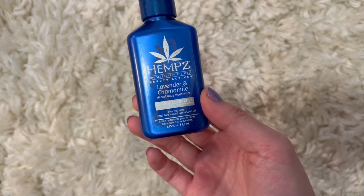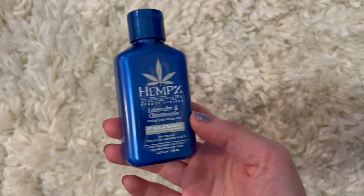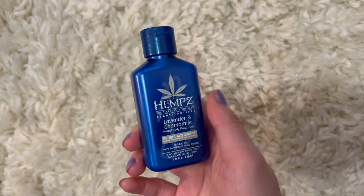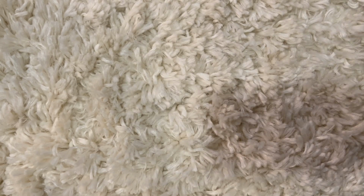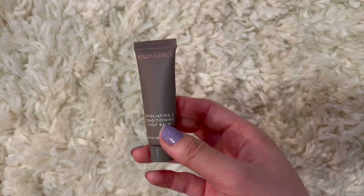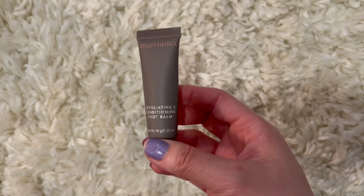This is Hemp's, another little sample size in lavender and chamomile. Very, very nice. I had this by my nightstand, so I kind of used it before bed. Really enjoyed it. Okay, I have a ton of Ulta samples, so I've been trying to start using them.